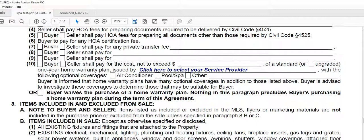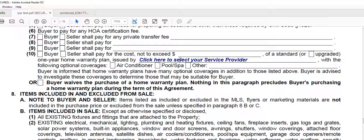I don't even remember why, but at one point we might have put in like $500 or $550, but then the buyer also wanted the pool covered, and he was willing to pay for the difference, but the lender, for some reason, it caused an issue. So it's good to nail that number down pretty early in my experience. And then here's where a buyer could waive the home warranty.